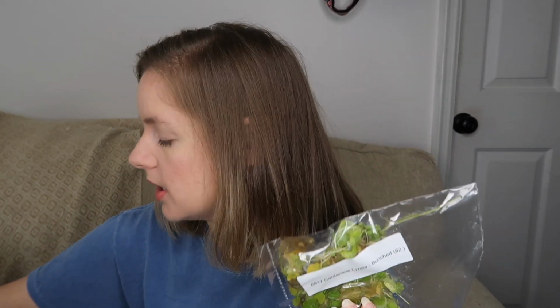Now, I did glance in there, but I did not take it all out, so we're gonna be doing that right now, because right after this video we're gonna be setting up the aquarium, so I have to get these out of here. Okay, so the first plants that I'm taking out, there's actually a couple of them.